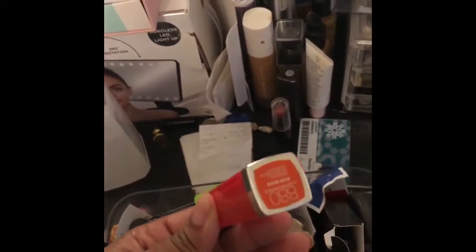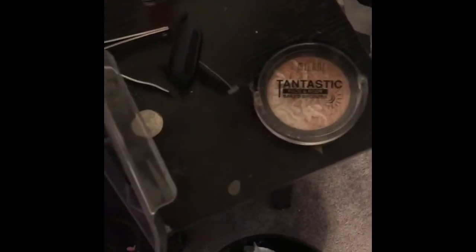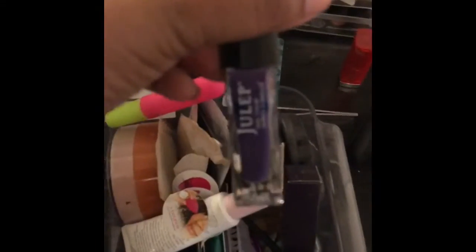I totally forgot about this one. This is Maybelline's Electric Orange. This might be cute. I'll open that up in a second. It's hard to hold the phone and do that. Oh, a Julep nail polish. I'll put this in with the rest of the nail polishes since it's nice and slender.